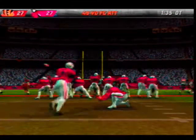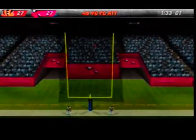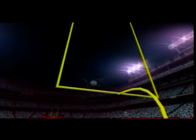So it all comes down to the kicker. This could win the game. He does it, and they win the game. He's one of those guys who really works hard at what he does. And you can see that hard work paying off when you make a kick like this one.